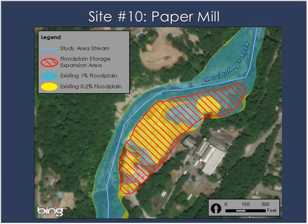The last project site that I'll review is the paper mill. This is the location of a former paper mill factory, and it is an example of increasing flood storage and reconnecting the floodplain. The area hatched in red is the old footprint of the paper mill. Much of it is just covered with concrete currently, and it's largely disconnected from the storm.